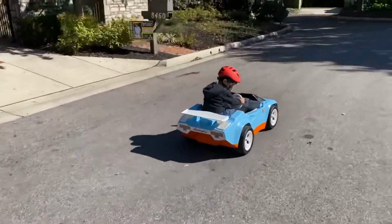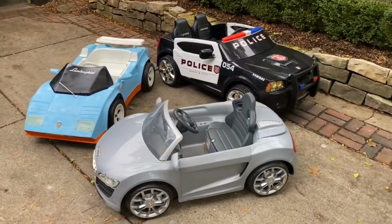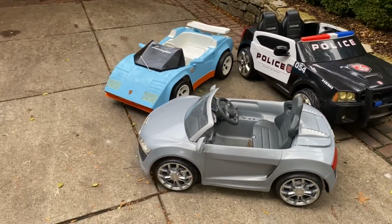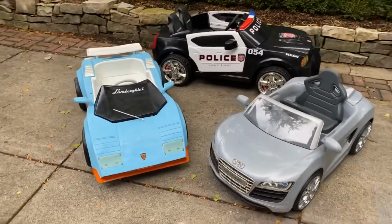Today, we're going to see how upgrading the battery on your kid's ride-on car can increase its speed. I have a few cars with the stock motors and batteries that will run for a baseline speed test, and then we'll swap out the stock battery and motors.